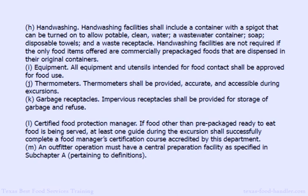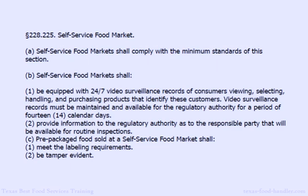If food other than prepackaged. I guess that's the requirement. I'm not really sure if they make that happen, but, you know. Cowboys cooked the beans in the old west. Let me see your food manager.